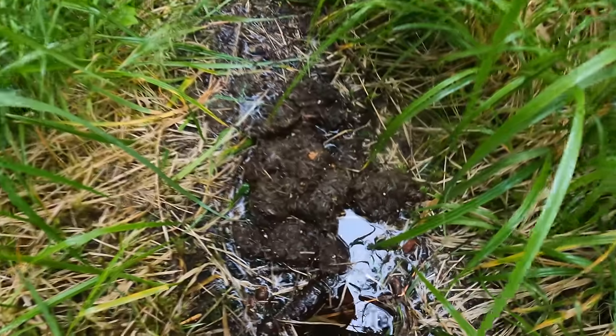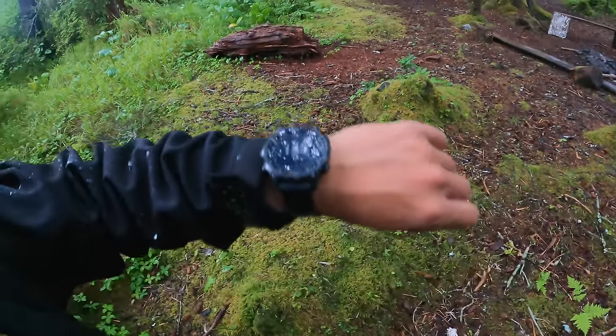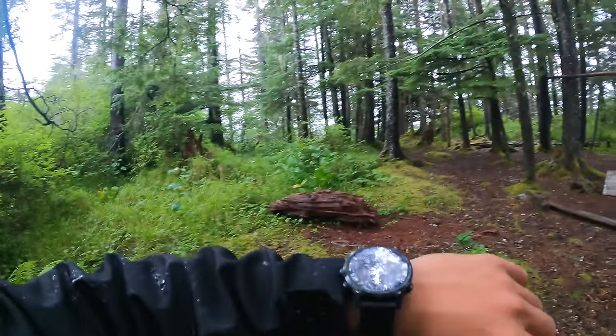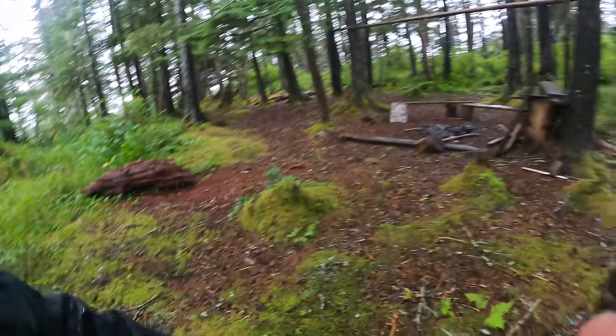Hey, bear! And I left my fishing rods behind. I wanted to free up my hands just in case I needed to fight a bear or something. Here we go, we got some bear poop right on the trail. They are definitely around here, so yeah, I guess we're gonna have a fight. This is more for my own sake so I don't get lost. South is the water, east is our cabin, and we are heading west.